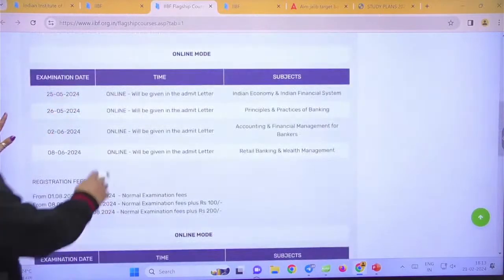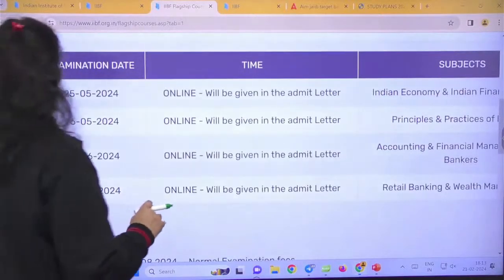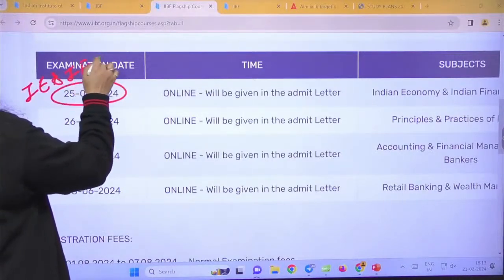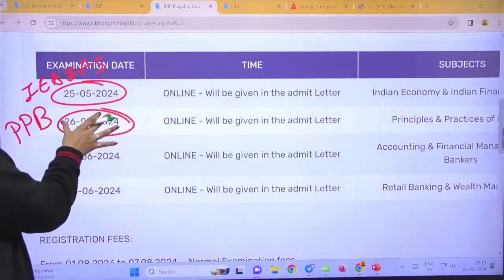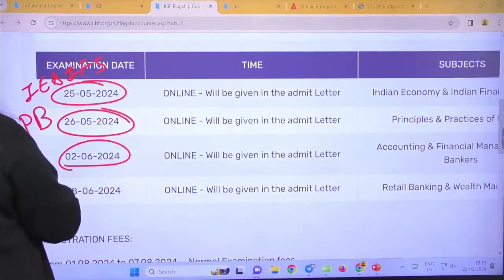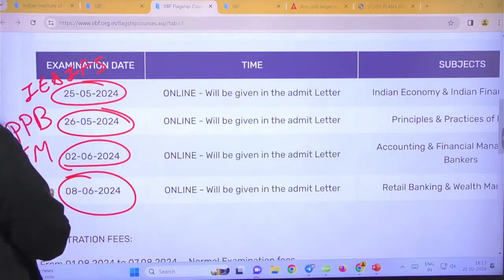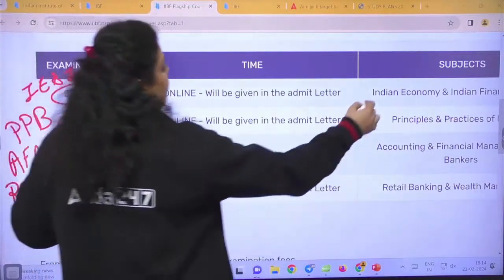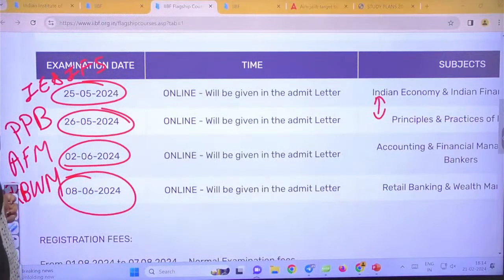The paper is starting 25th of May. From 25th of May, you have your first paper, that is IE and IFS, and there is no gap between the IE, IFS and PPB papers. So 26th of May will be your PPB. On 2nd of June, you will have AFM, and then on 8th of June, you will have your RBWM. So these are the four dates you have to remember. And do remember, there is no gap between the IE, IFS and PPB papers, so we have to prepare with a good strategy.